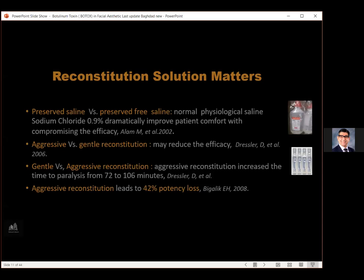Another question, of course, we are trying to bring out for you the realities and methods of these things. Another question is whether I shake or not, whether I do shaking, dilution, or reconstitution. How fast do I have to go with my shaking? You know, I'm going to shake the vial. Should I shake aggressively or gently? There are many studies showing that aggressive shaking goes with potency loss. Almost 50% of your product is going to lose its potency and efficacy with aggressive shaking.